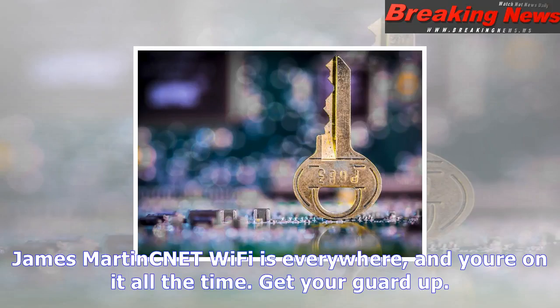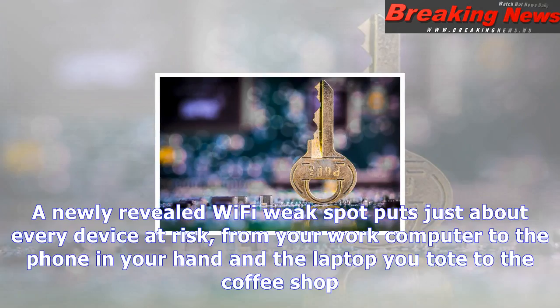James Martin: Wi-Fi is everywhere, and you're on it all the time. Get your guard up. A newly revealed Wi-Fi weak spot puts just about every device at risk, from your work computer to the phone in your hand, and the laptop you towed to the coffee shop. What's especially frustrating is that any potential attack, called KRACK, would slip in through a vulnerability in a fundamental security protocol. Here's a rundown on all the key information.